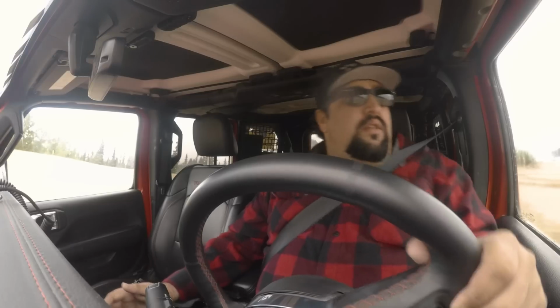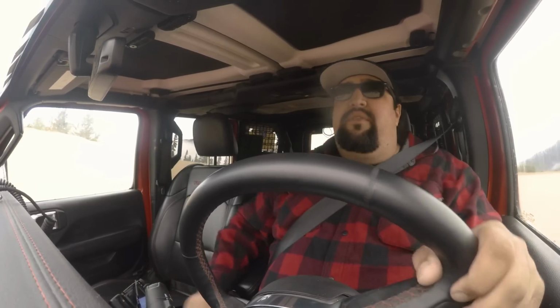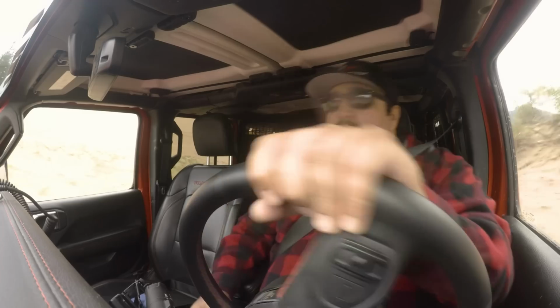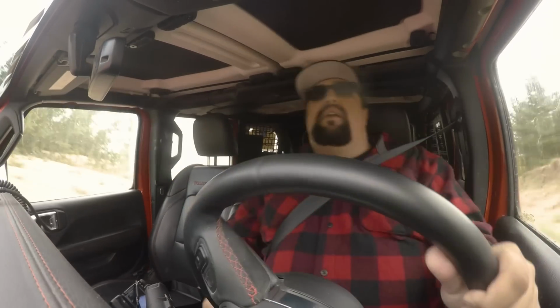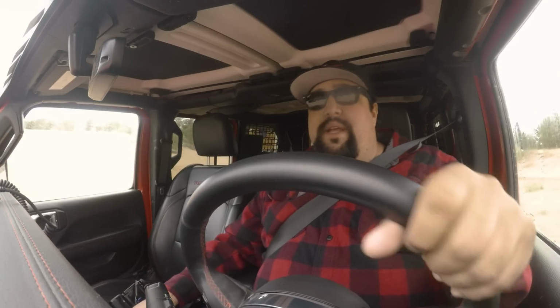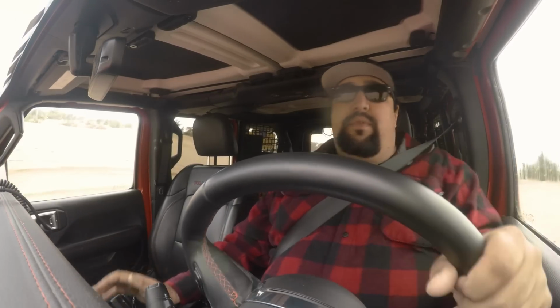So the JL has already proven itself to me out in the dirt. I've taken a few different trails on the way up here, but I haven't driven one in sand before. And I gotta say, it's very capable. I would say more so than the JK for sure, because of all the power you get out of this 3.6 with the 8-speed transmission, and being able to shift it on the fly like this really helps.